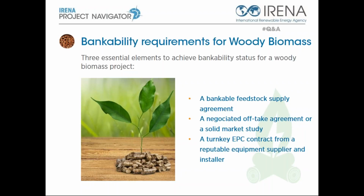So the key take-home message is that biofuel projects are more challenging renewable energy projects to develop than other renewables. But the IRENA Project Navigator and the IRENA tools, such as the business brief and the business plan template, will help you in the process and in getting to where you need to get. Does that answer your question?